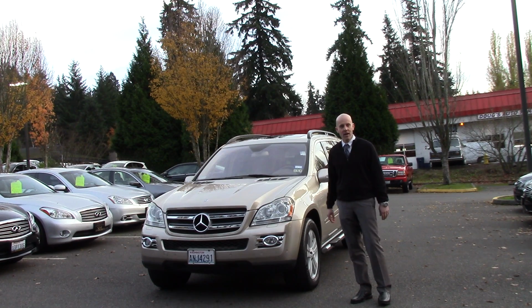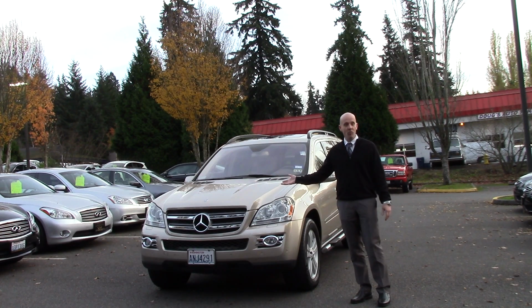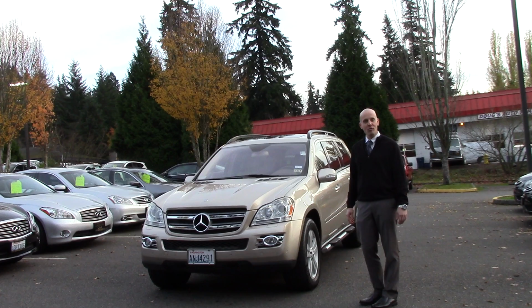For under 25 grand, you can get pretty much the nicest one in town, and the nicest GL450 represents maybe the nicest sport utility that there is on the market. It has $60,000, $70,000 prestige and panache, yet it just doesn't cost all that much money. And so yes, one of my two cars actually is a 2007 GL450 that I absolutely adore.